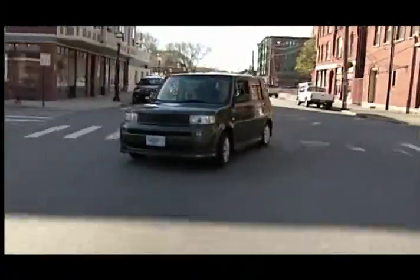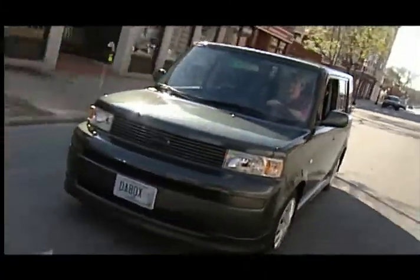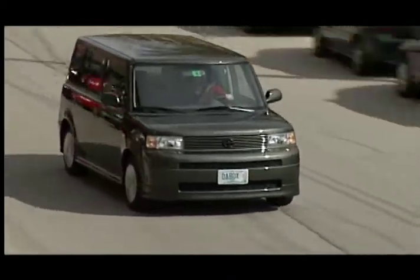Out in the real world, the XB handles remarkably well for a vehicle with such upright dimensions, although the box-on-wheels profile does result in a bit of buffeting in windy conditions.